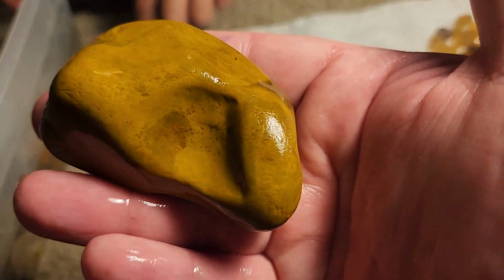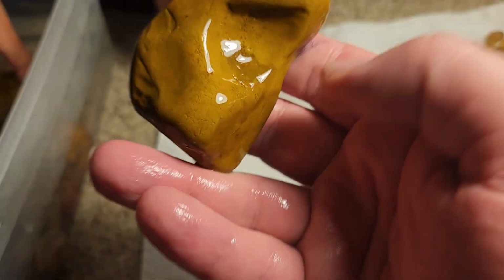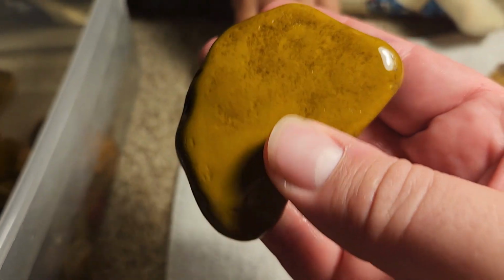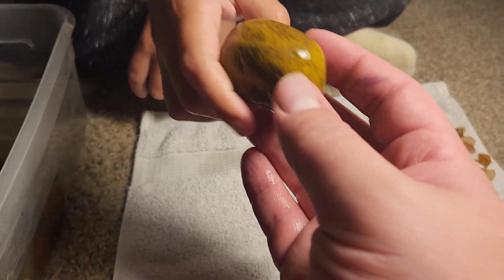So first off, what is this, bud? Jasper. We got some yellow jasper. There's some brown jasper going on. This one is very smooth, as you can tell. Beautiful specimen piece. And up next, what do we got here, bud?